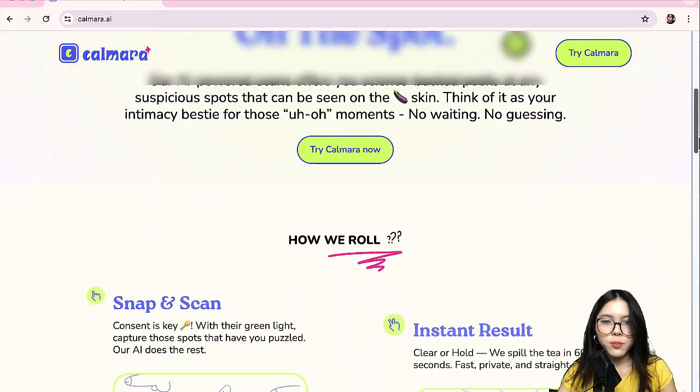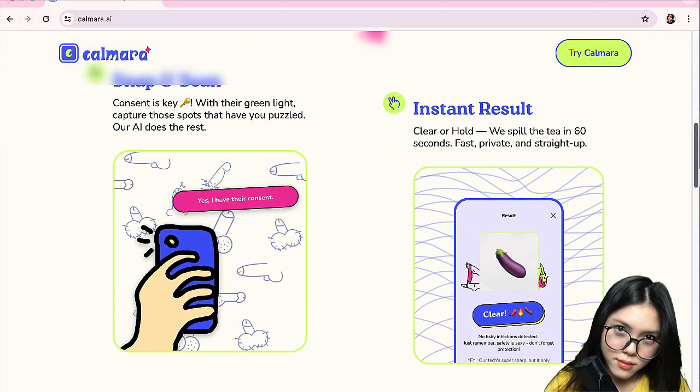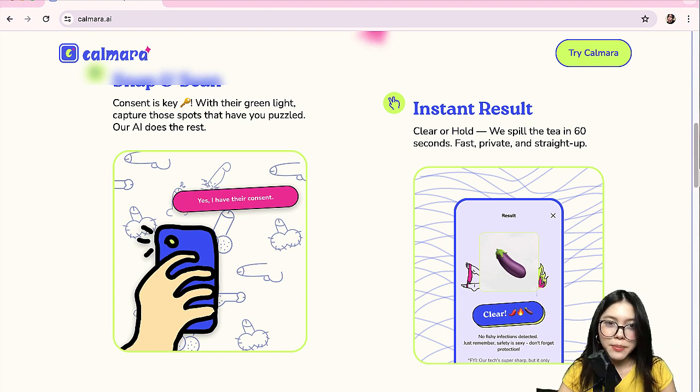I have so many questions about this app. But anyway, we're going to go test it out right now. So you will need to have your partner's permission. Obviously. You snap the picture and wait 60 seconds for the results.